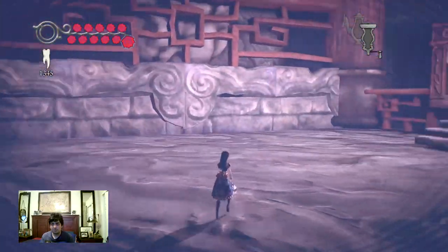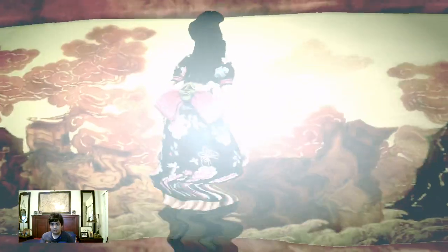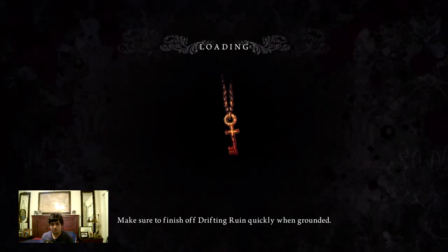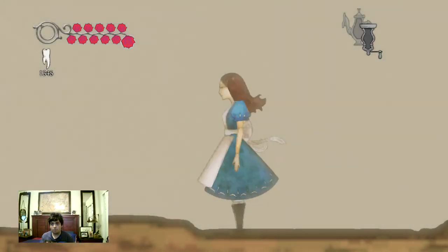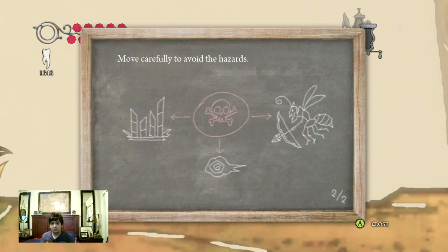No collectibles here. I'm gonna go in there. This stuff kind of reminded me of... Alice can move, jump, shrink, and use her float as normal. Move carefully to avoid the hazards. Watch out for the Damio wasps. And the fireball. And the bamboos.